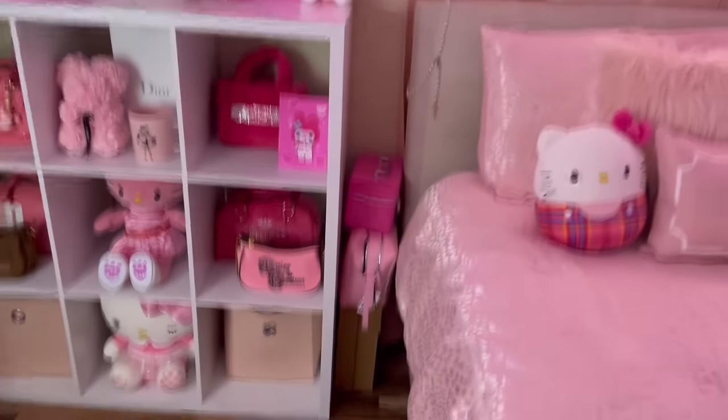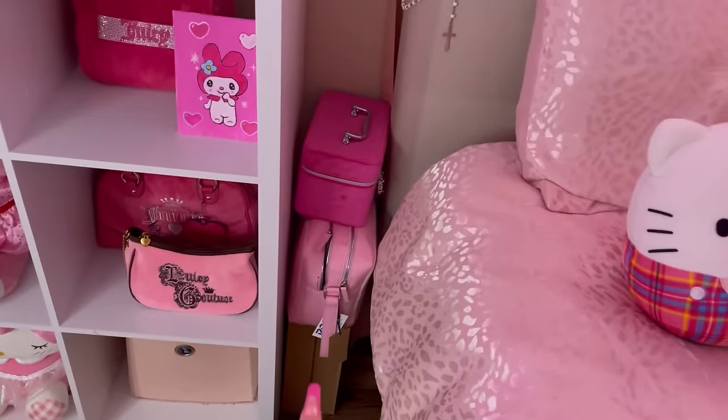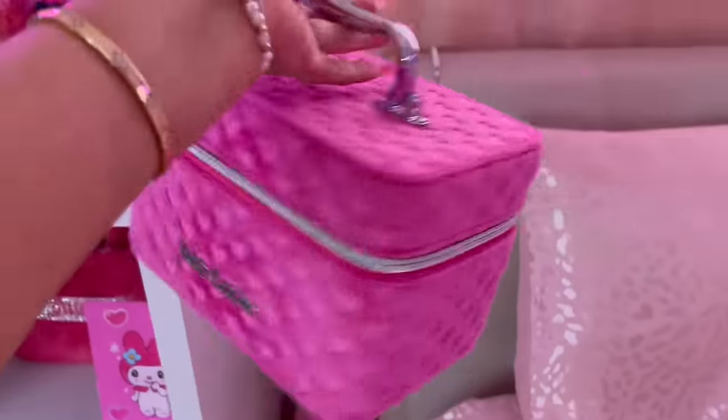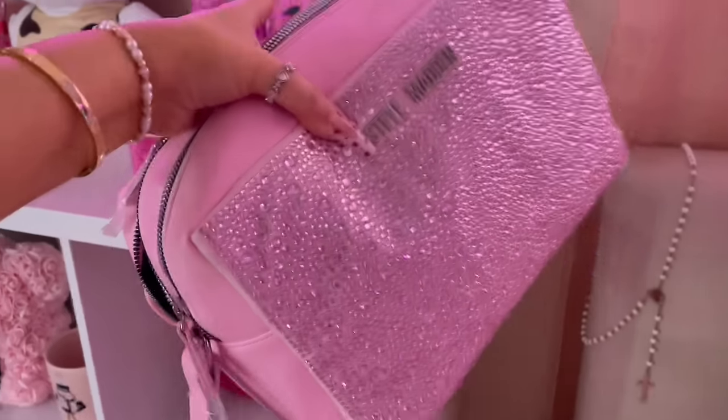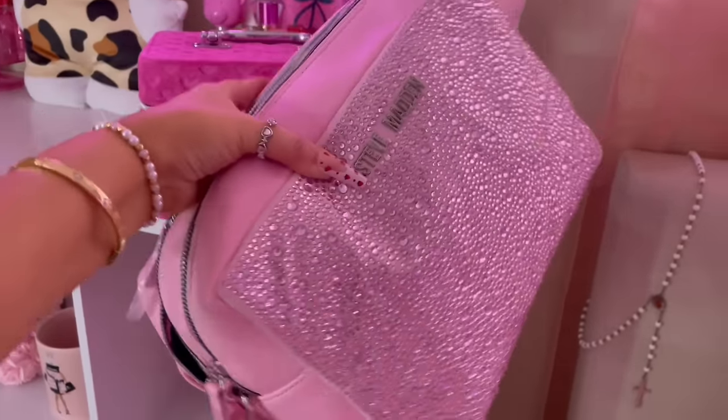Oh. Let me show you right here. So right here, I keep my UGG boots in this box. And then I have a Juicy Couture makeup bag because I didn't know where to put her. So we got her right there. And then I just have my Steve Madden little carry-on. I cannot wait to use this.